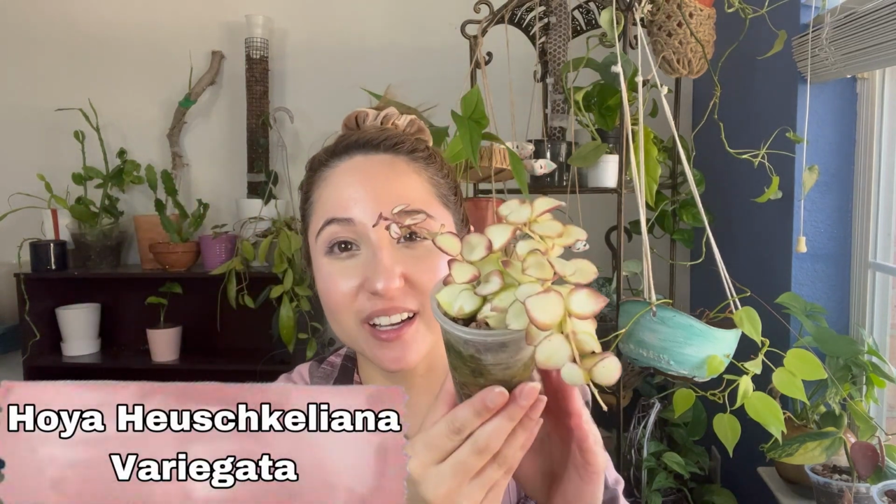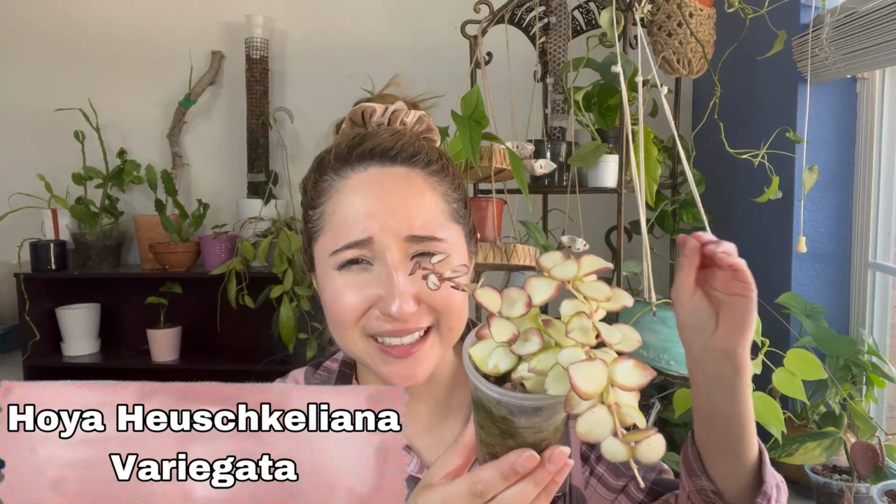Okay, the next plant that we're going to talk about is going to be, and please forgive me, I can never say this name right, but it's the Hoya Hush something variegata. I'll put it on the screen because don't go by how I say it.